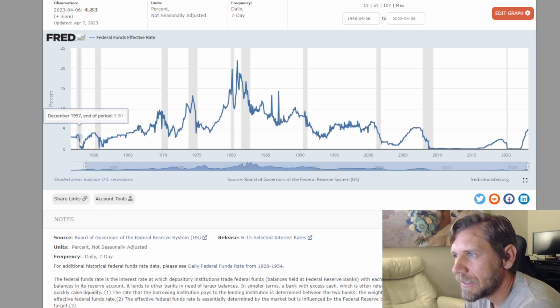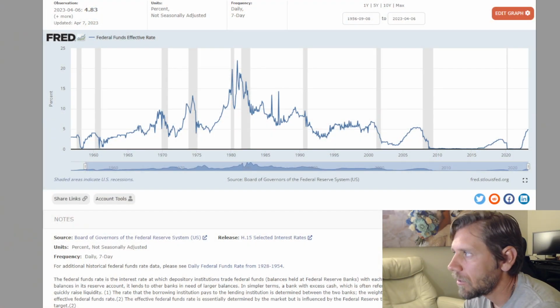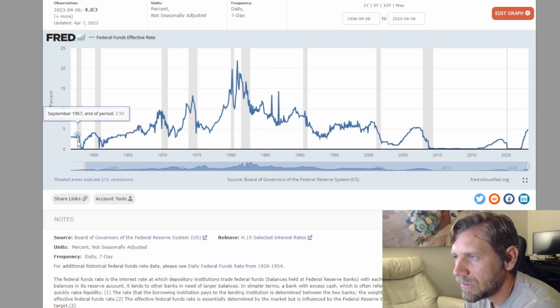So what you'll notice here is that this is nothing new, but I just want to point it out just for people who don't know or have never thought about using this data as a timing tool. What you'll notice is that when signs appear that things are not going well, the Federal Reserve traditionally is obliged to basically lower rates. And so you'll see that the grayed out area here marks a recessionary period.